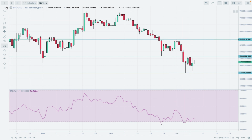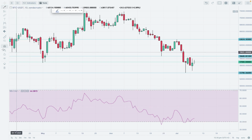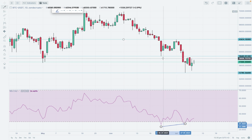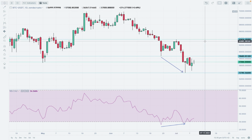Now, if we take a look here at the momentum, let me just mark it here. So there you go. This is the momentum, and we got the arrow, right? We got the new low, and then this low is a little bit higher. But that's completely different than the situation on the chart, because this is the low and this is the lower low. Well, it's very easy to understand that this is, of course, the bullish divergence.